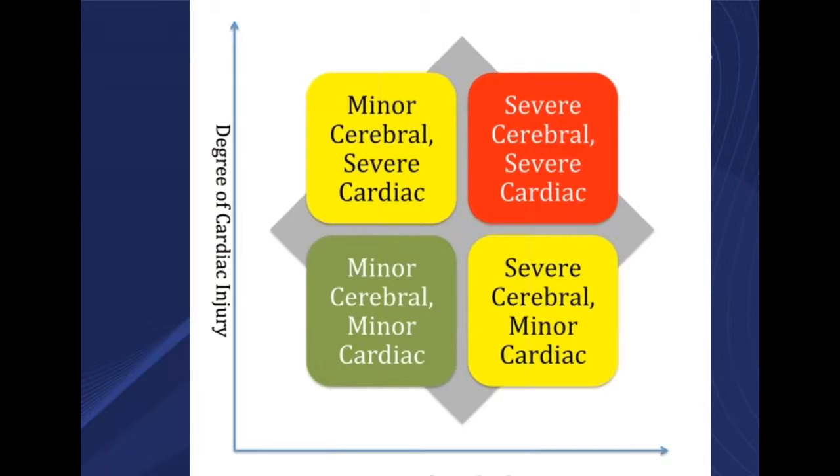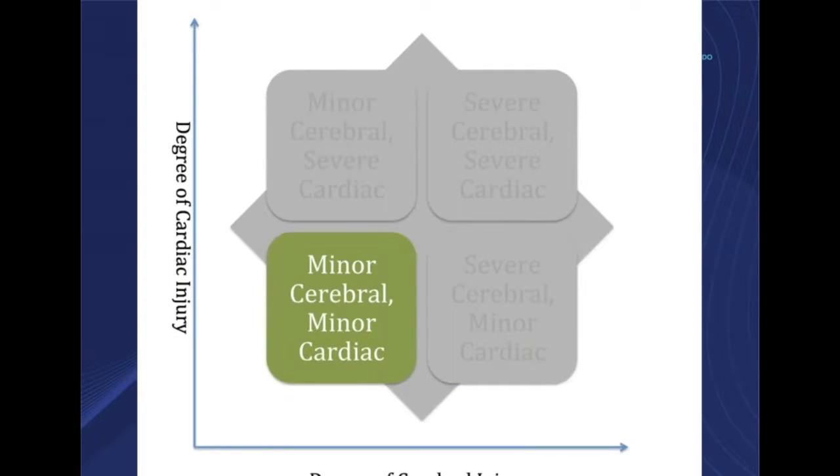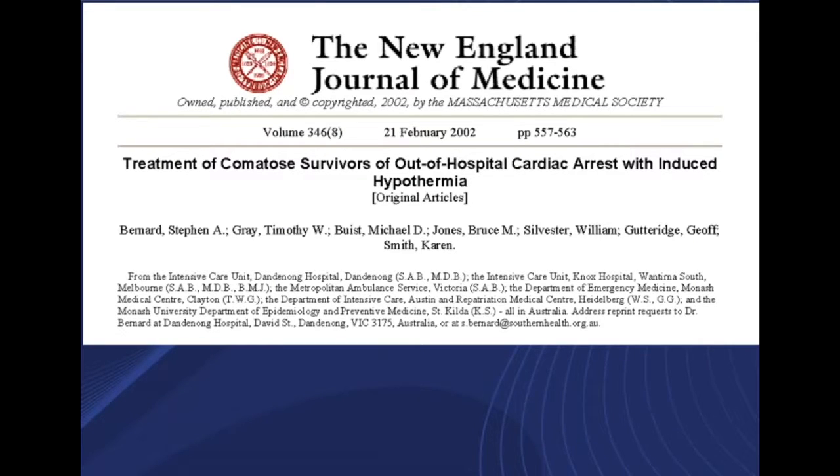So the patients who really were treated in the hypothermia trials that did well were this first category, patients with minor cerebral and minor cardiac injury. And in the first trials that were in New England Journal in 2002, they actually excluded people with cardiogenic shock and things like that. So you were getting at people that were neurologically injured, maybe some cardiac injury, but treatable. And that's what these first 2 trials did.